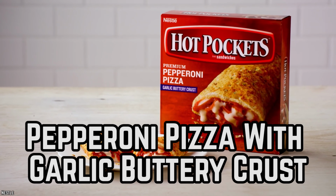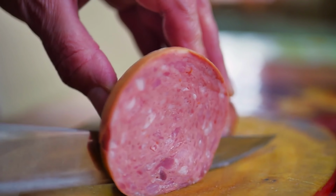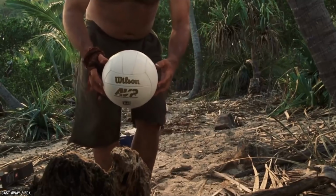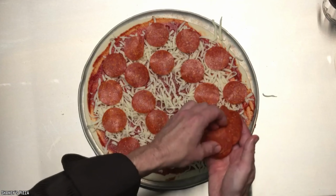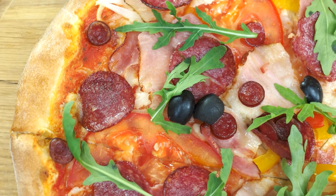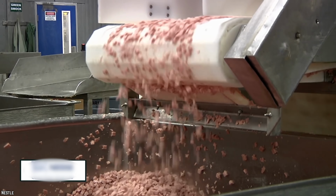Pepperoni pizza with garlic buttery crust. If you've never had pepperoni before, it can only be one of two reasons. Either you're a vegetarian or you've been living under a rock for most of your life. Actually, I'm a vegan. Pepperoni on pizza is like the PB&J. You can't picture one without the other, which is why it only made sense to make a pepperoni Hot Pocket. And thank goodness they did.